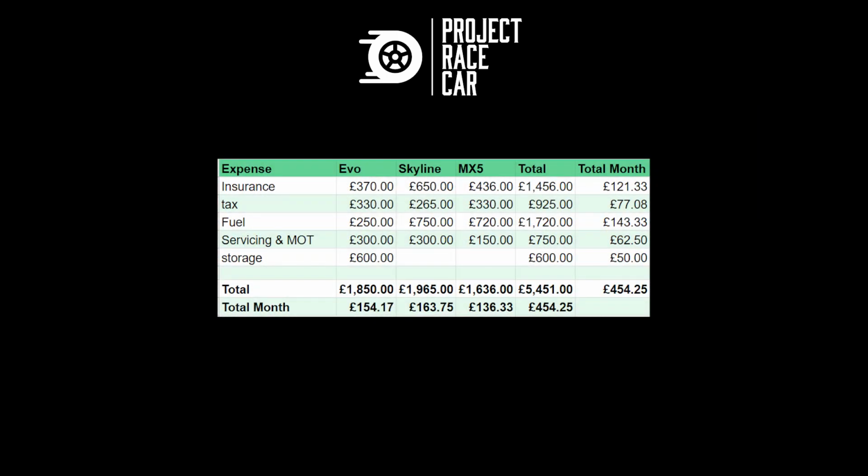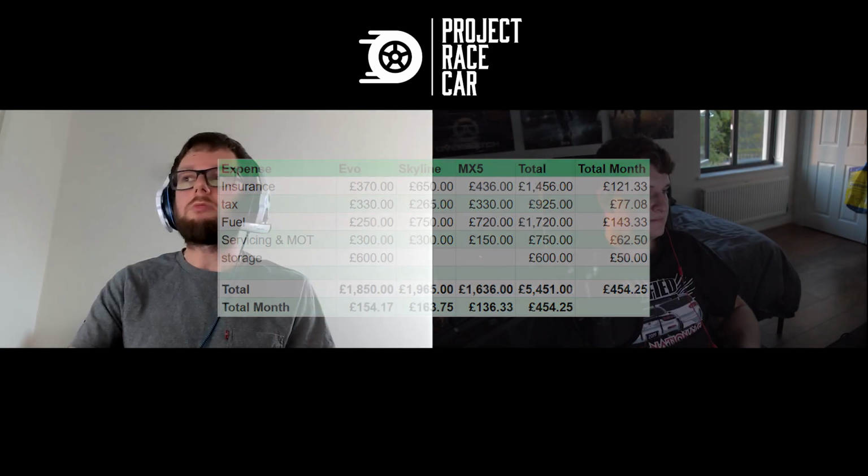So anyway, let's just quickly look at the actual numbers, because then that will give you a headline figure of what it actually costs. So you should be seeing the spreadsheet that I've got on the screen. So for me to run the Evo, which is obviously only doing, say, 1,000 miles a year, if that, currently, including the storage costs associated with where it's stored, is £154 a month, which is not bad, right? I mean, it doesn't get driven much, so arguably maybe it's not a good deal, I don't know, but I like it and I'm going to keep it. For now.